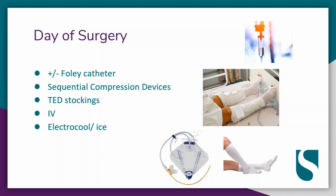We also do have everyone use the SCDs, the sequential compression devices. They are sort of a sleeve that we wrap around your legs. They inflate and they deflate. And I find that some people absolutely love the SCDs and are comfortable having them on anytime that they're in their bed. Some people do not like them as much, so we try to work with you. We do encourage you to use them, but if they're absolutely driving you crazy, let your nurse know and we can come up with a plan together.